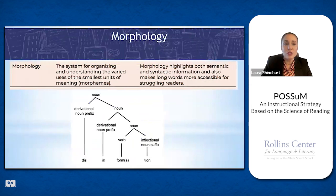Next, morphology. This is the system for organizing and understanding all the smallest units of meaning, which are morphemes. We usually think of the most common smallest morpheme as the letter S. Adding an S typically makes a word plural. Understanding morphology can be really helpful, particularly when it comes to a multisyllabic unknown word. When students understand which parts are prefixes and suffixes, they can peel them off and more easily decode and comprehend a word.